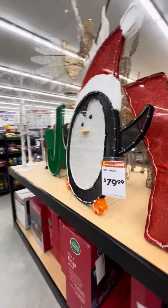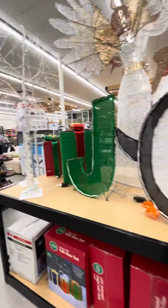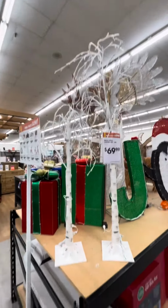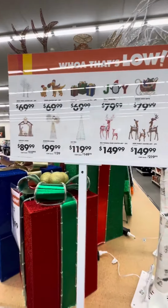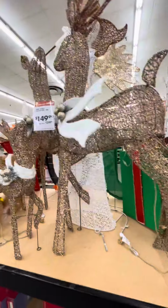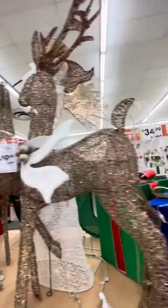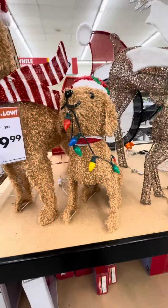Then we have this joy as well. Here's the boxes, by the way. Then we also have this two-piece birch trees lighted art. $70. And then here's some other ones that they also have. They have this large gift boxes lighted art three-piece. They also have this deer family. And they also have an angel as well. So we get a better look. Then we got this lighted dogs and a little puppy.